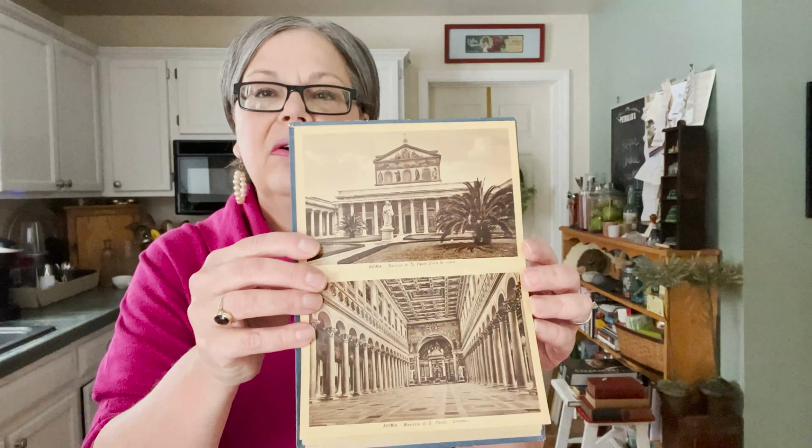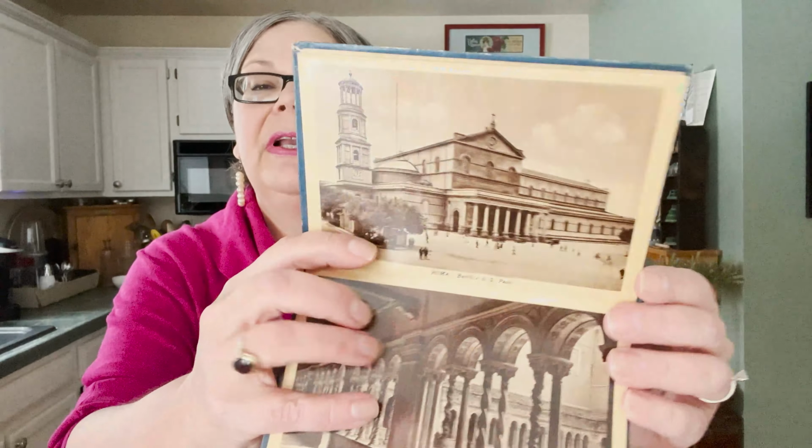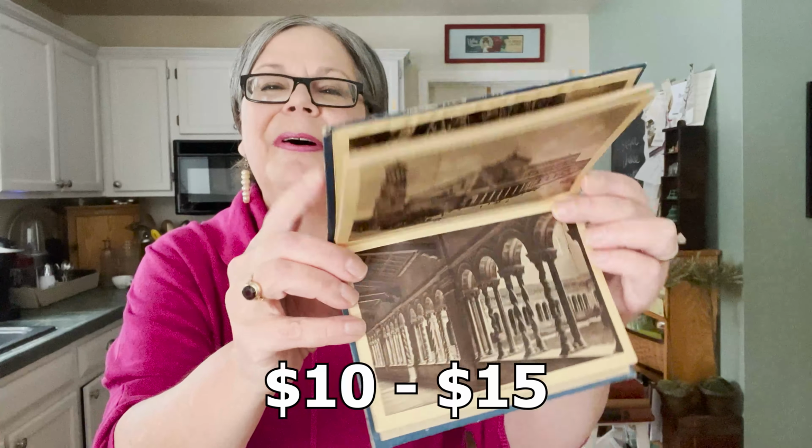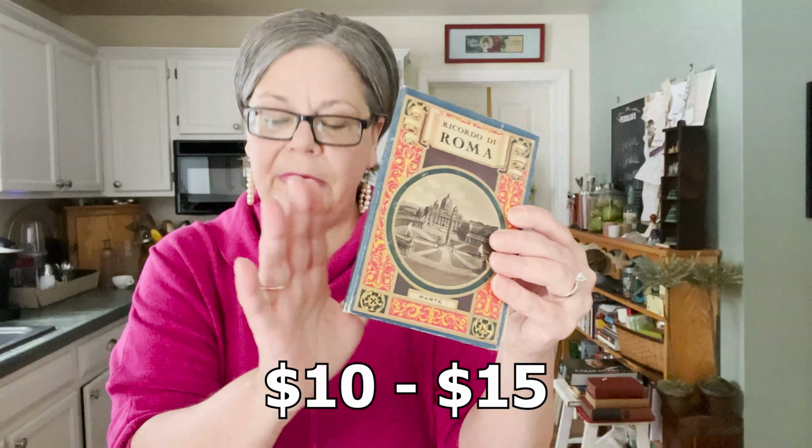I bought these 3 little books at an estate sale, at the same estate sale, for $1 each. This is a souvenir from Rome, and inside are these sepia-toned images of important places in Rome. I'm not recognizing any of those right off the top of my head. But I hope something like this would bring about $10 to $15.